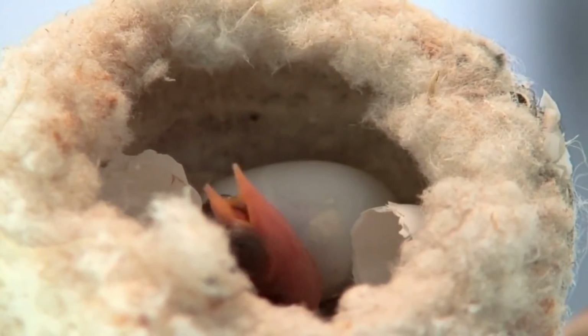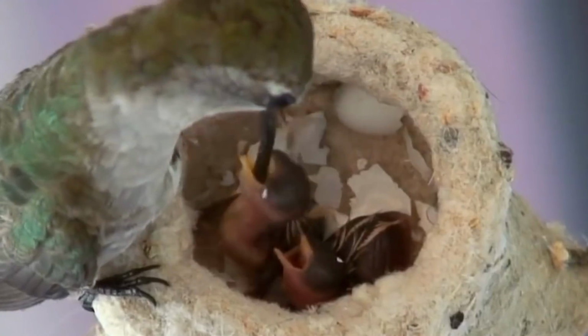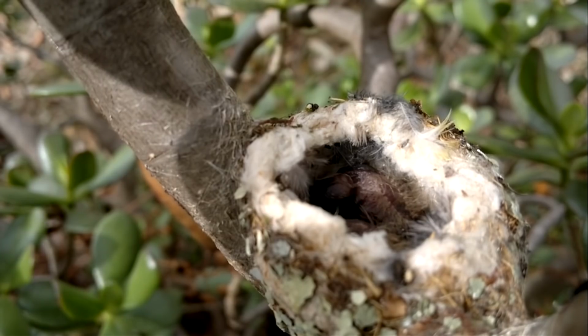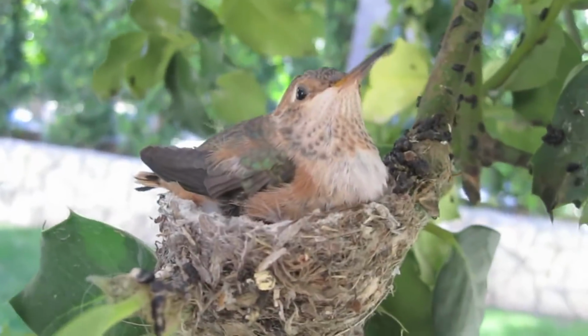And of course, small birds are born in small nests. The hummingbird's nests are about the size of half a walnut shell. That's insanely small and quite fragile. I would be too nervous to hold one of these in my hand.